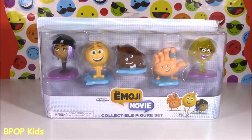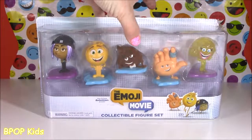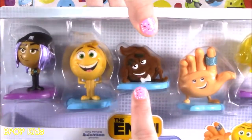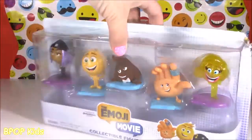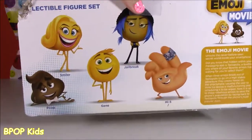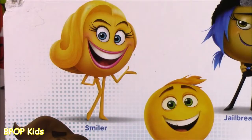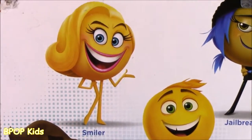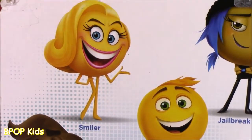Looks like we're kicking off the show with the Emoji Movie Collect Minifigs. Look at these, we got 5 of them here, and this one looks fuzzy, a little poof. Flip it around and see who they are. We have this crazy looking one. I always see her on the commercial. Her name is Smiler. I don't know if she's good or bad. She looks a little wacko.